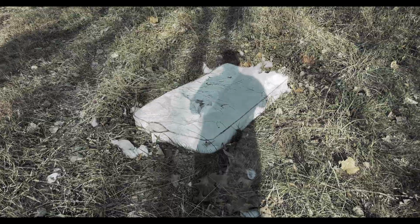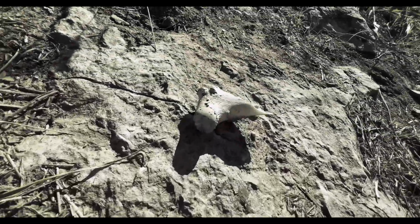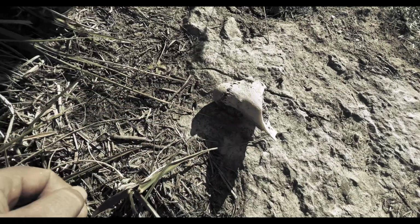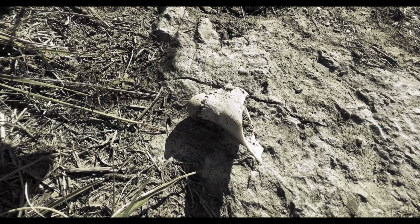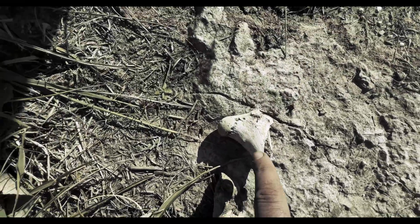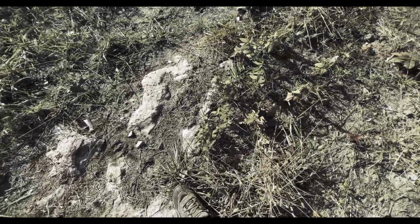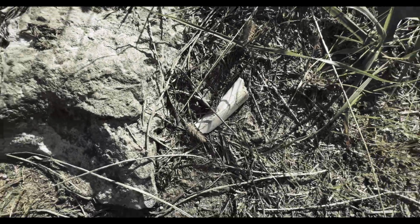I didn't realize how, like... What do you think it's from? What kind of bone do you think it is? It's kind of large, dude. Definitely a leg. Or an arm. Of what? I know, but my question is what is this from? Because it's big, dude, whatever it is. It'd have to be a dog or a deer. Look at that piece. I don't know.